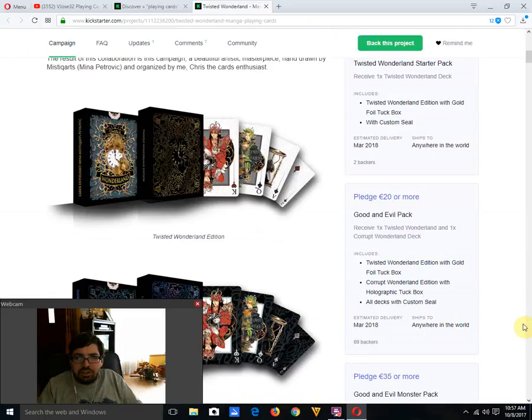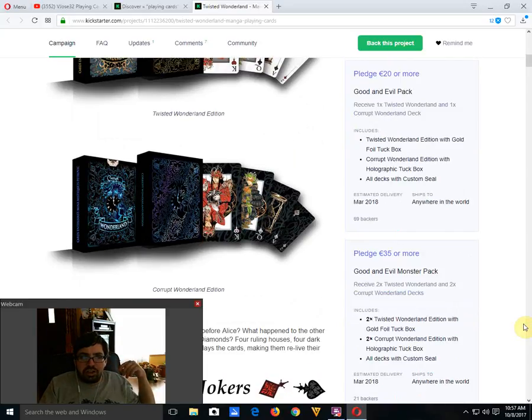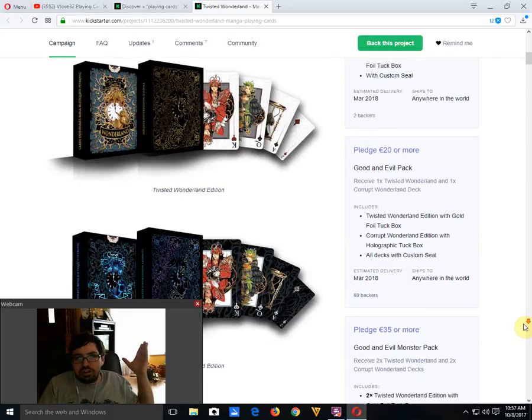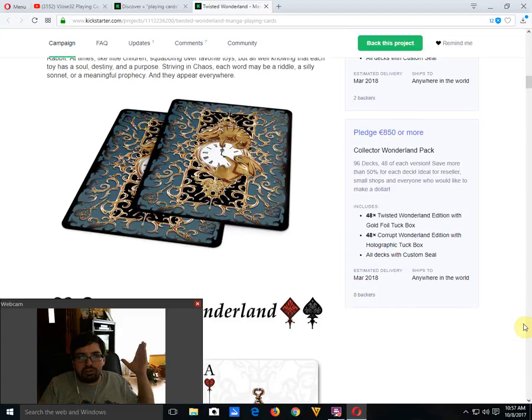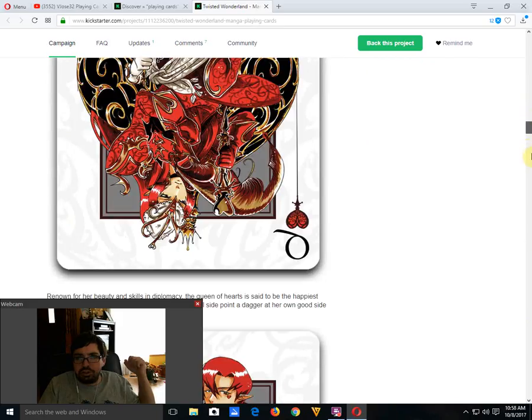So who knows? I mean, the artwork is fine. The court cards are pretty interesting, but again, I feel like I've seen decks like this before, court cards like that before, so it's not that new or interesting. And it's not like we haven't seen Wonderland decks before. The back designs leave a little bit to be desired. Is that a one-way back design? That's even worse than I thought. Wow. Yeah, no. A one-way back design really kills it for me, unfortunately.